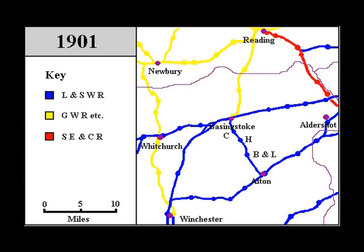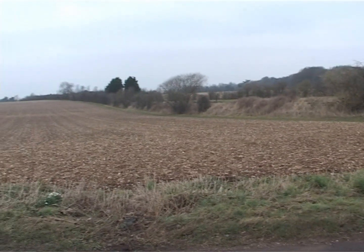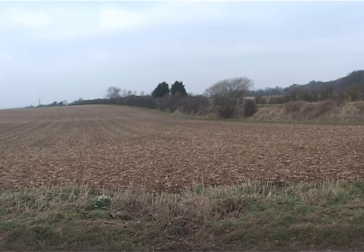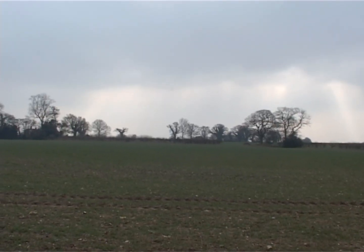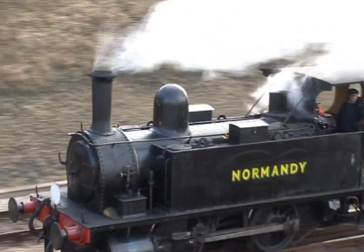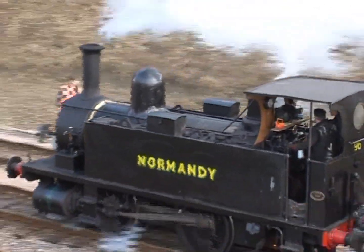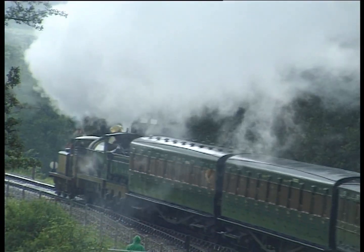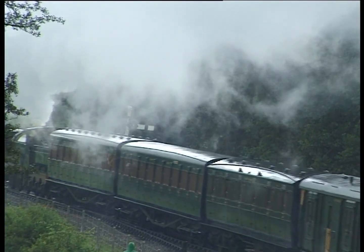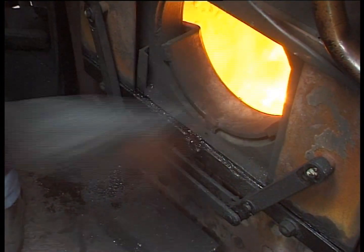It was falling on a gradient all the time until it crossed the River Loddon and then started a steep climb out of the valley over the downs, and it climbed for 596 feet on a continuous rising gradient of 1 in 50. That meant that the trains were small and slow, and they often stalled on the steep banks. It became an operating nightmare, especially in the winter, when a relief locomotive had to be sent out from Basingstoke.